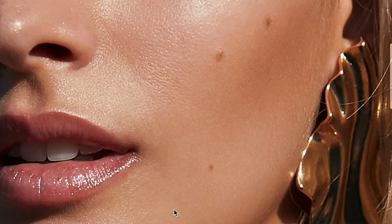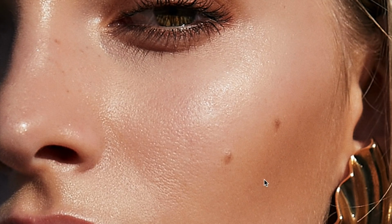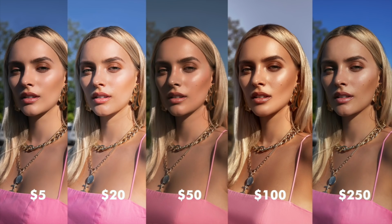Looks really clean. By the way, the model Sophia is so amazing. You guys need to check her out on Instagram. It's a very solid retouch, really clean. I think she did a great job focusing on those small details. She even sent me her own before and after. She is so sweet. I don't even know what to say. That was a roller coaster of emotions.